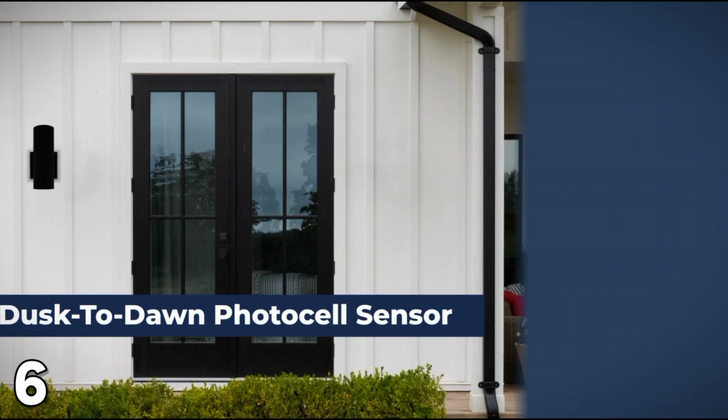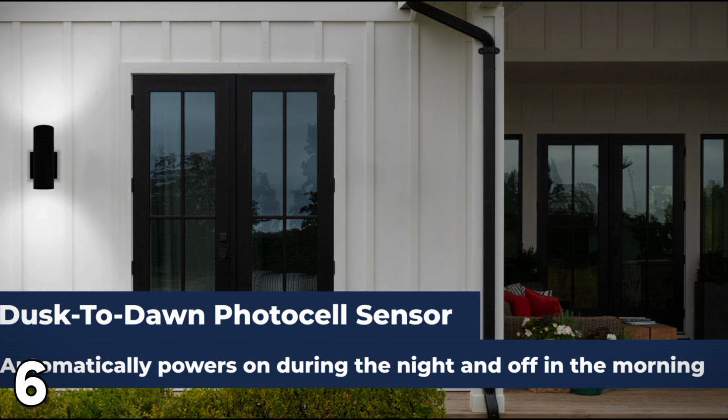Cons: hardwired installation may require professional setup. May not be ideal for areas needing very focused or narrow lighting.